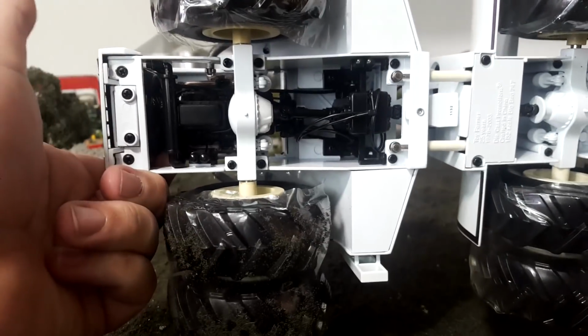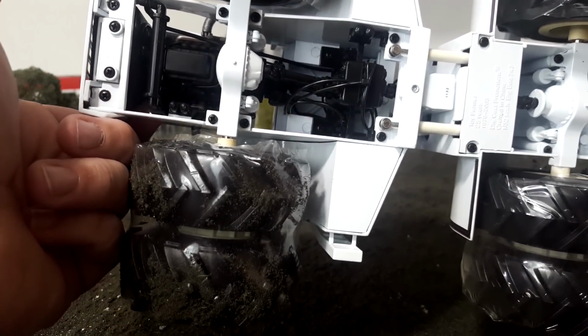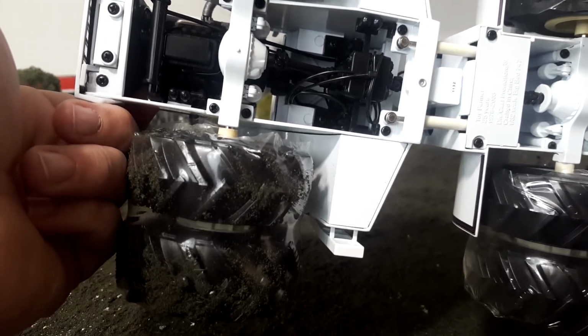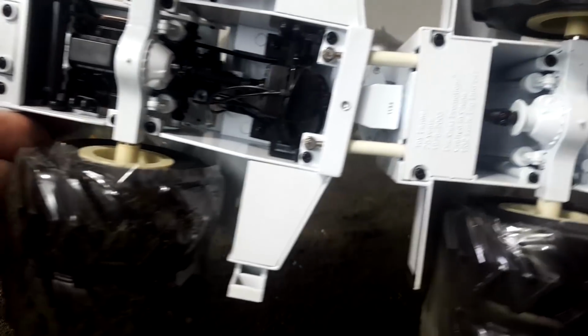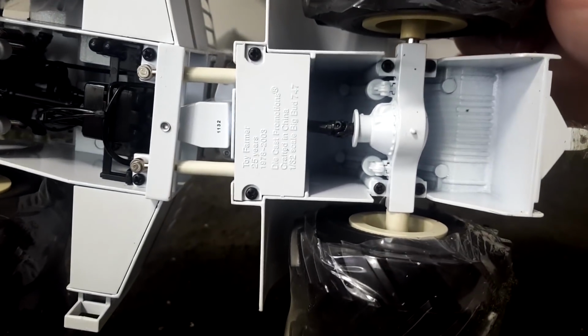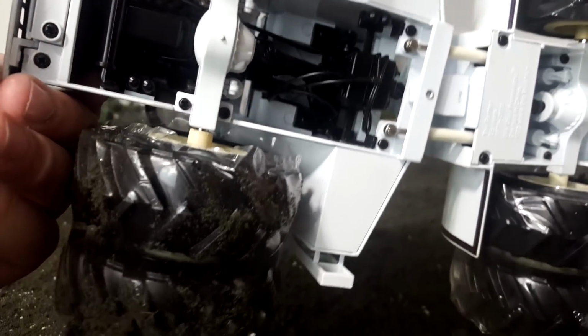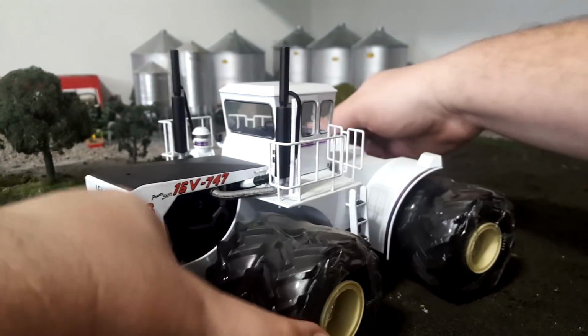I mean, look at this undercarriage. Just open bottom there. This is celebrating Toy Farmer's 25 years, so this was '03. I mean, wow, time flies when you're having fun. Look at all the drive shaft detail, all the differential detail, the suspension, just everything. And this thing really had it all.